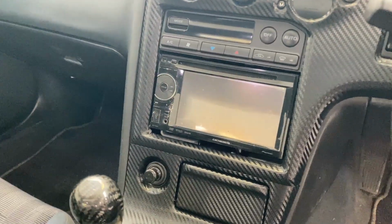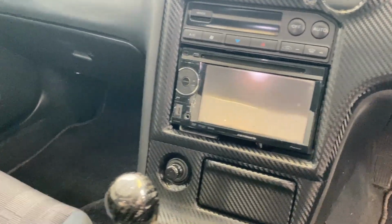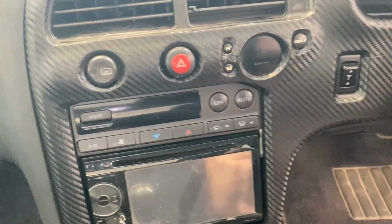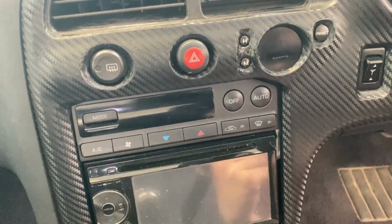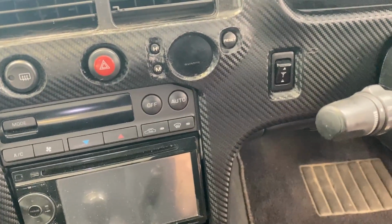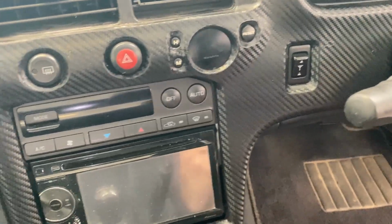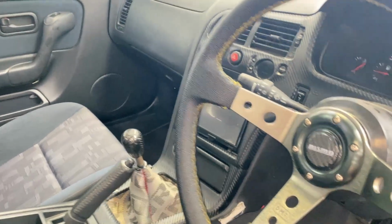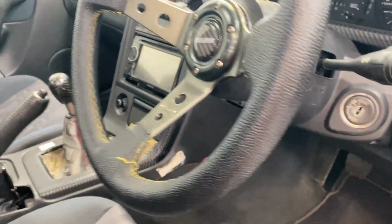Aftermarket touchscreen stereo in here. Carbon fiber weighted shift knob on it as well. Then on the dash you have your defrost, hazard switches, you have a clock. And actually this rectangular switch over on the right side, I believe, is to raise and lower the antenna manually if you so chose. Otherwise it defaults to coming up with the radio.